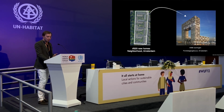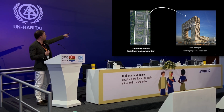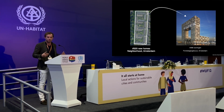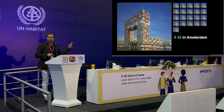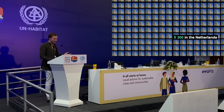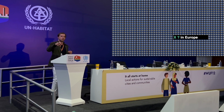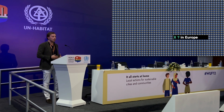If you compare this with one very notorious and big project in Amsterdam, a huge building, there was a lot to say about it, and it took more than 10 years of planning. So only in Amsterdam we can build 22 of these towers. And that's huge for Amsterdam. In the Netherlands, we can build 300 if we fulfill this potential. And we are currently doing research with parties in London and Spain on what the potential would be in Europe if we fulfill this.